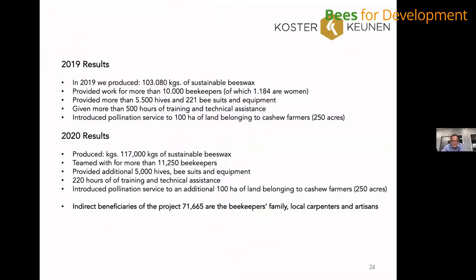So far, at our West African facility, we produced 103,000 kilos of sustainable beeswax. We've identified 10,000 beekeepers in our group, and incredibly importantly, almost 1,200 of those beekeepers are women. We are really focused on increasing the education for women beekeepers. In 2019 we provided 5,500 hives, 221 bee suits and equipment, and gave more than 500 hours of training. We've also introduced pollination services, where the beekeepers go out and charge the farmers something very small, to show them how much more their yield is than if they don't have bees.